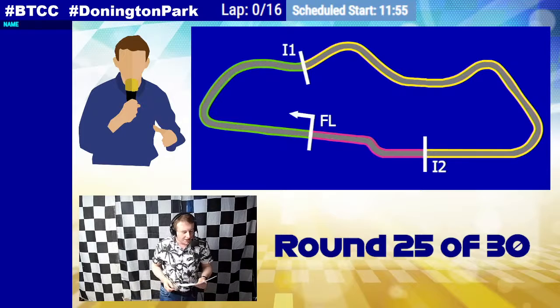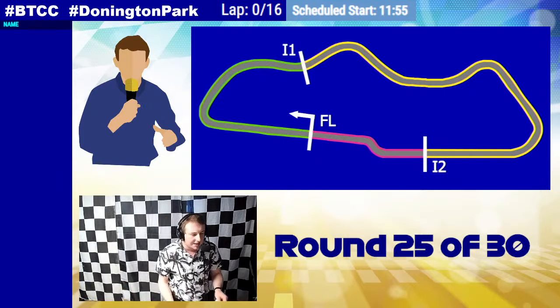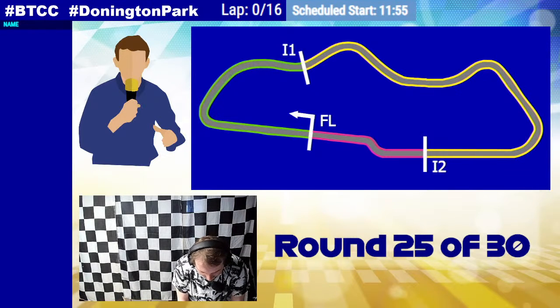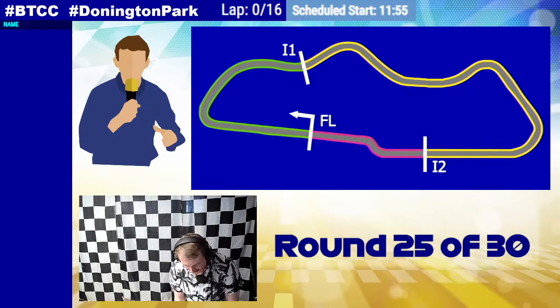Just been handed the championship results. So, yeah, Ash Sutton leads with 285 points. But that's not all we need to be paying attention to. We need to be paying attention to how the championship is currently looking. But if I can actually get it off my notes page here, because they're all stuck together.